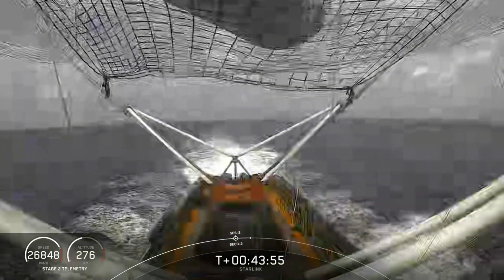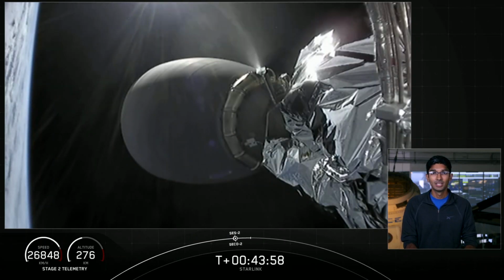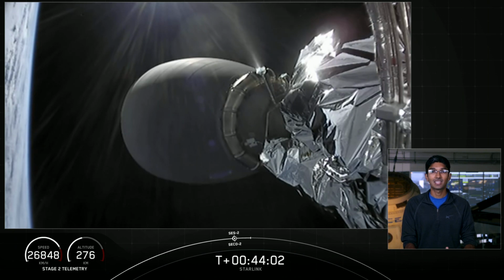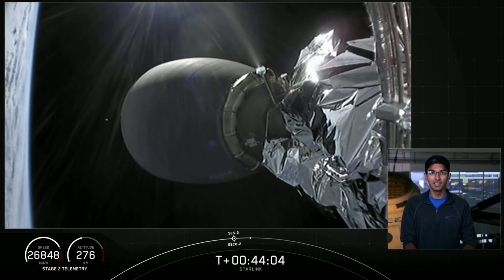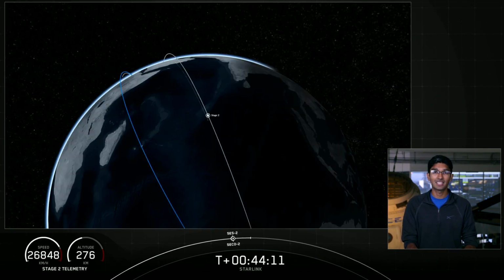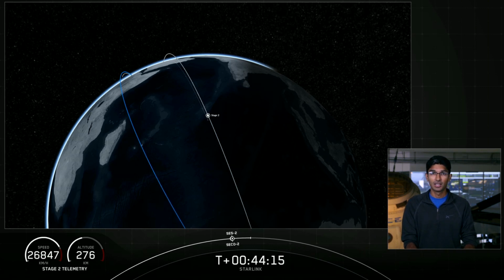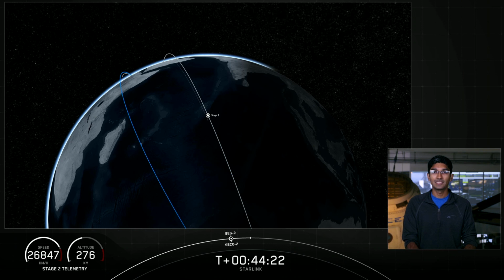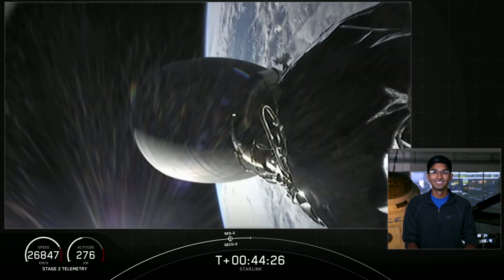From here, the second stage is going to continue in this orbit for about the next 16 minutes. During this time, it'll start to pick up a spin on its central axis. It'll use its attitude control system to start a small rotation, to give the Starlink satellites the momentum they need to space themselves after they do their deployment activities. That's expected to happen at about T+1 hour, or around 8:29 a.m. Eastern Time. So we'll see you back then.